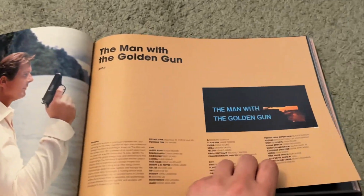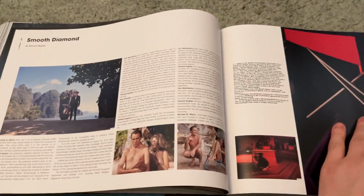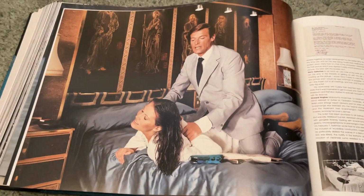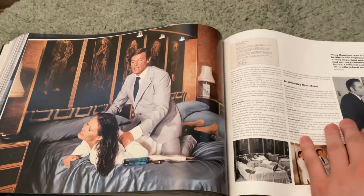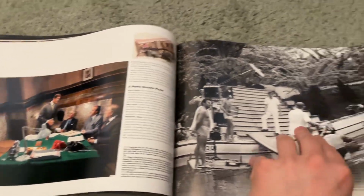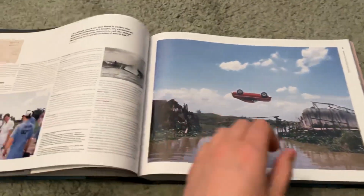Beautiful photo. The Man with the Golden Gun. I did a review of this. If you haven't seen it, check it out. I thought Scaramanga was one of the best villains. The film itself is okay. This scene in particular is when they had him kind of slapping Maud Adams around, trying to be like Sean Connery, and it just did not work. So, I mean, it was a good movie. It just wasn't great, right?